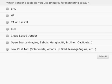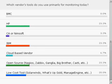So let's see who's the leading Uber vendor here, and a mix between HP, IBM, and some open source and low cost tools predominantly dominating the marketplace right now. Any surprises in those results, David? Generally we do see a fairly good mix, right? Typically HP and IBM are a little bit more popular because they can bundle the management tooling with the actual hardware platforms. I'm a little bit surprised to see BMC at a whopping 0%. At least that's the latest on my side.